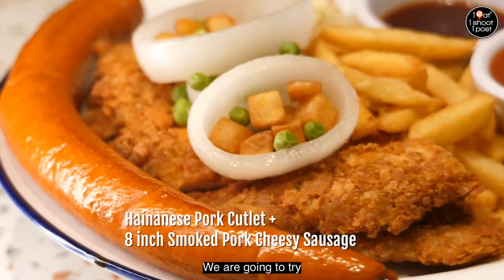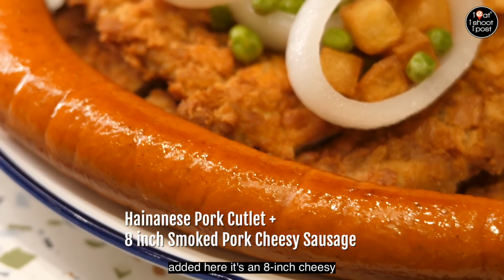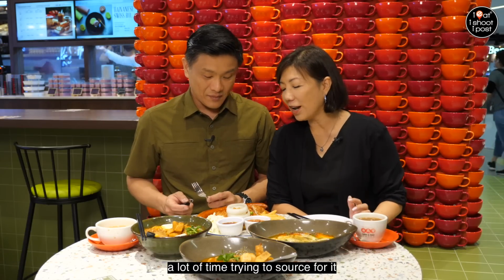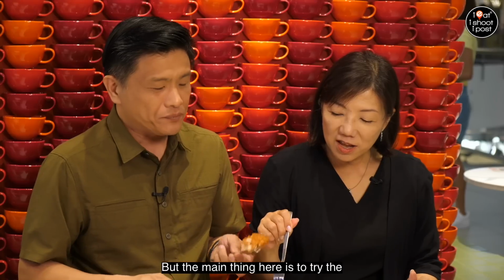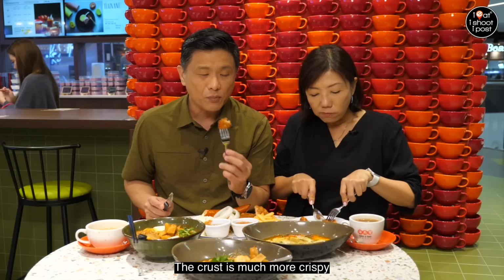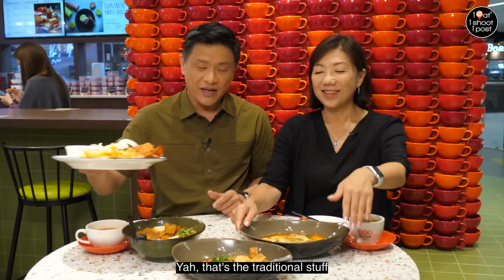We're gonna try the new improved pork chop. So this is a new addition that they've added here. It's an 8-inch cheesy sausage that the boss said he spent a lot of time trying to sauce for it. It's supposed to be smoky, cheesy, actually quite tasty. Okay, but the main thing here is to try the pork chop. The crust is much more crispy. Pork could be a little bit more juicy. Yeah, I agree. That's the traditional stuff.